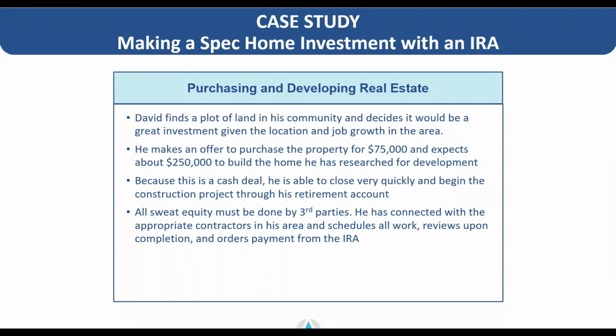So I've got a case study here, pretty simple case study, and then we'll pretty much wrap up today's presentation. In this case study, I've got David, who finds a plot of land in his community and decides it would be a great investment given the location and the job growth in the area. He makes an offer to purchase the property for $75,000 and expects the development to cost about $250,000 to build the home he's researched for development purposes. Because this is a cash deal, David's able to close on the property very quickly and begin the construction project through his retirement account.